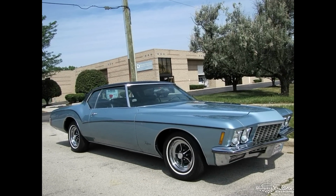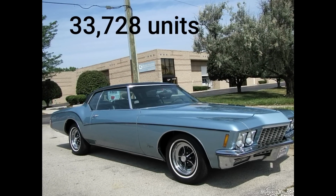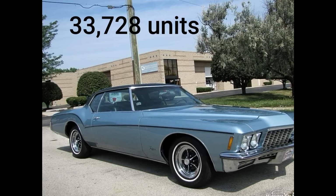Sales remained stagnant at 33,728 units, a drop of 82 from the prior year.